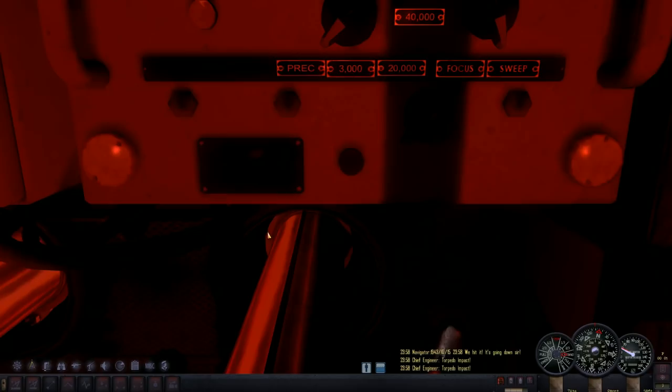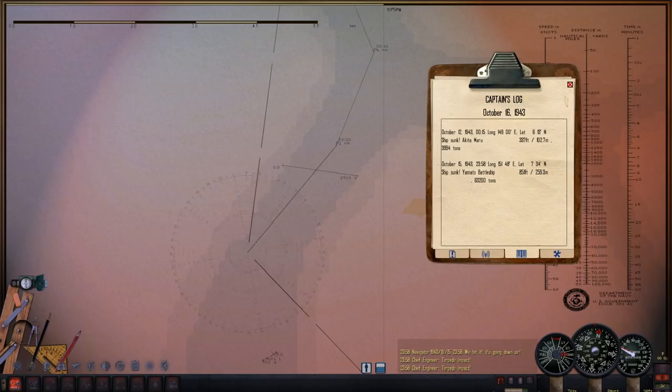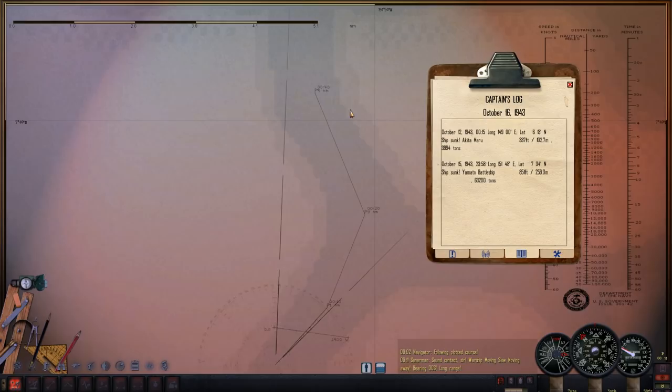Let's see. Let's check our log. Yeah, 63,200 tons. Alright, let's get the heck out of here, though. We're heading standard, because there's no destroyers near us. I think that's alright. Okay, one is closing, however. We have two closing. Alright, all ahead one third.